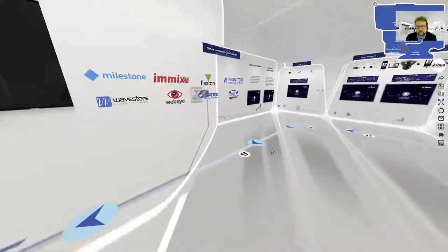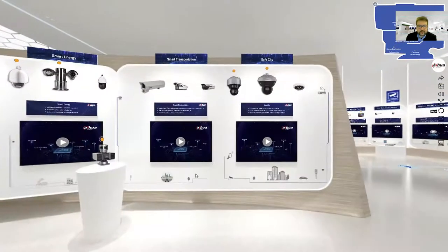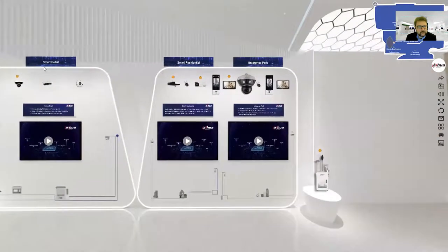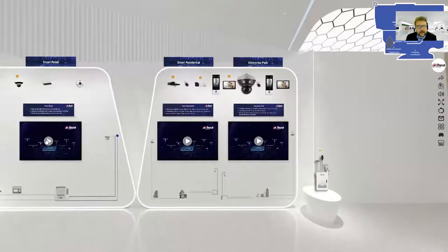We have a cyber security and privacy protection section. And then over here, we have our vertical solutions. We have many vertical solutions. And if any of your customers have a specific focus on a vertical, then take them to this area. Explore some of the opportunities that we can create together, from safe cities, smart transportation, smart energy, through to smart banking. And then over in this section, we have smart retail, smart residential, and enterprise park, all with example products that can be used in those scenarios, and the key features and benefits that can be used, and solutions in that specific vertical, and a video related to it.